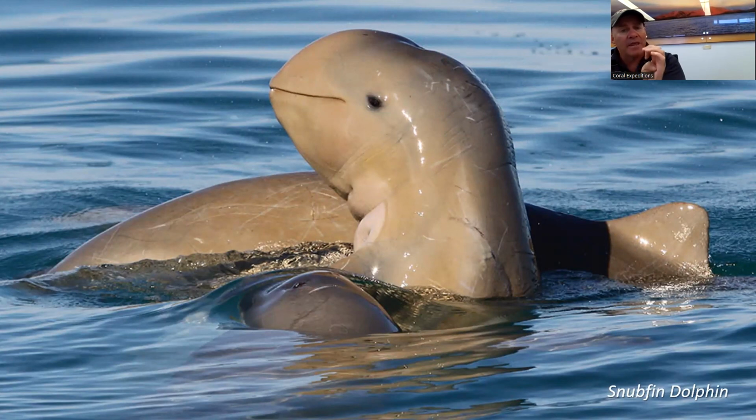And they stay in pods and they do nothing exciting. If you think about bottlenose dolphins that leap out of the water, or spinner dolphins, these guys are the opposite, right? They just like to stay nice and hidden, and they're estuarine. So they're up rivers and in estuarine areas and basins. You won't see them frolicking out in the open water. But these guys are endemic to Australia, and they're the most recently described species of dolphin.